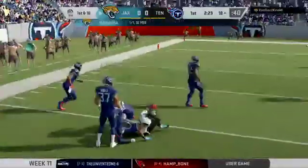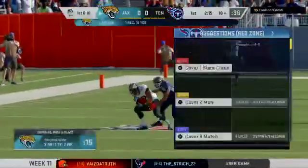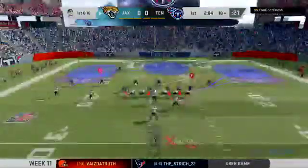And inside the 20 before he's brought down. 16 yards that time on the pickup for the Jags and a first down. Nice little nifty play for him there.